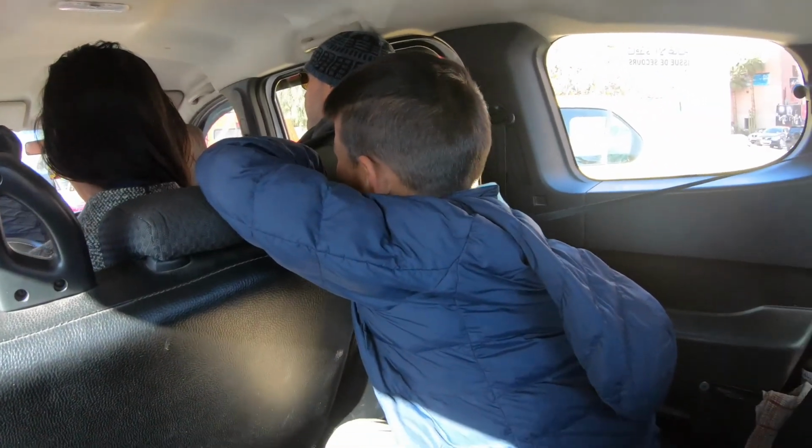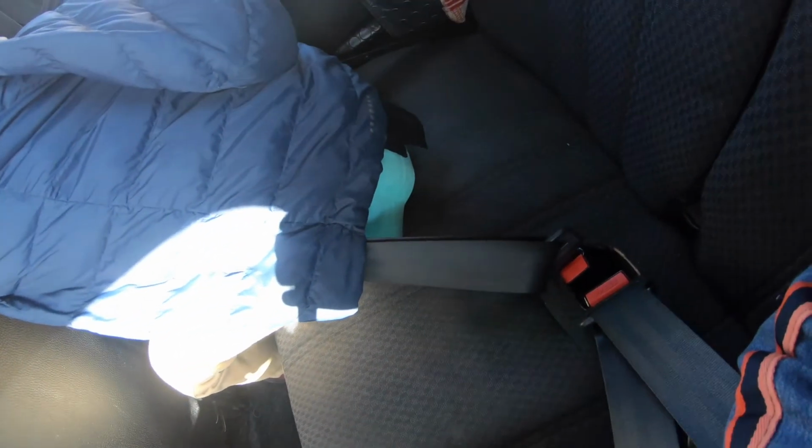So, right now we're inside a taxi, going to a palace, I think. Bahia Palace. And me and Max are sitting in the back. There's only 2 seats, so there's a seatbelt zone.